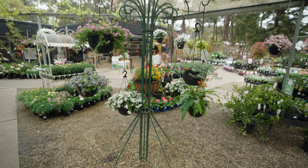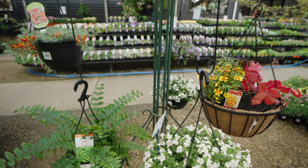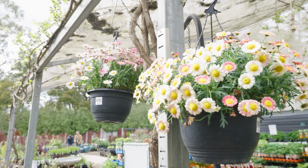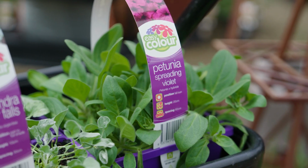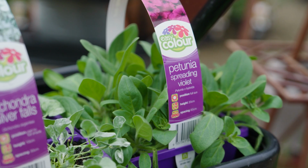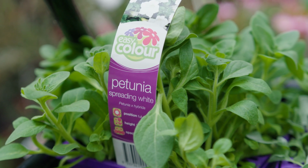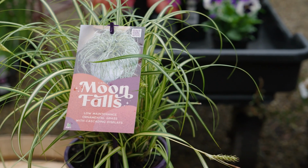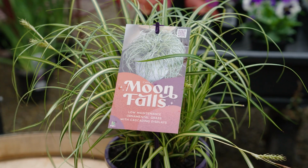Now, you're probably thinking to yourself, I can do that. And the good news is you absolutely can. Here are some combinations you should consider. For the spill, I'd thoroughly recommend the cost-effective way of doing it, the spreading petunias. There's a violet, which is absolutely stunning, and a beautiful spreading white, which are part of the Easy Colour range. Speaking of easy colour, when it comes to cascading, you cannot beat the Dichondra Silver Falls. It's a beautiful spreading plant.